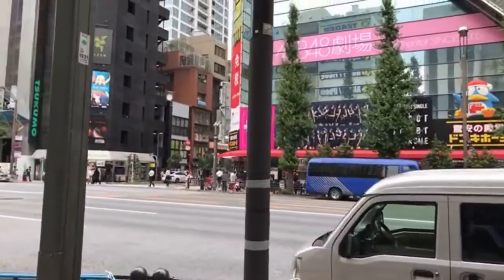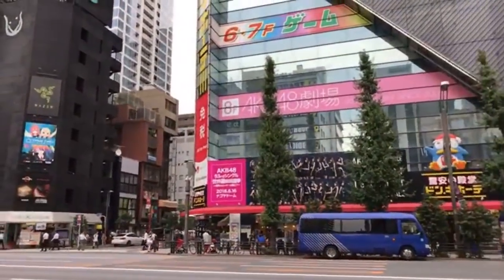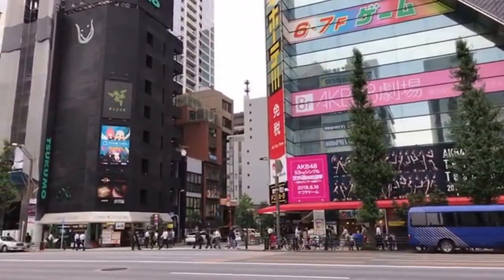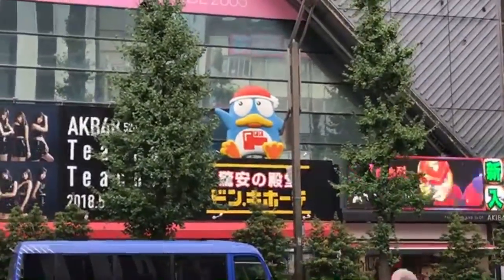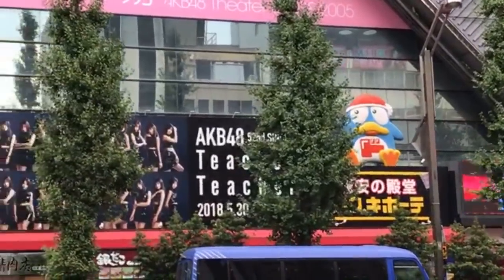Now that right there, everybody, is Don Quixote. This has been here for a long time. It's a staple of Akihabara. It's a little bit away from the station, but you can see the Don Quixote mascot right there. Don Quixote, or as we just call it, Donkey.